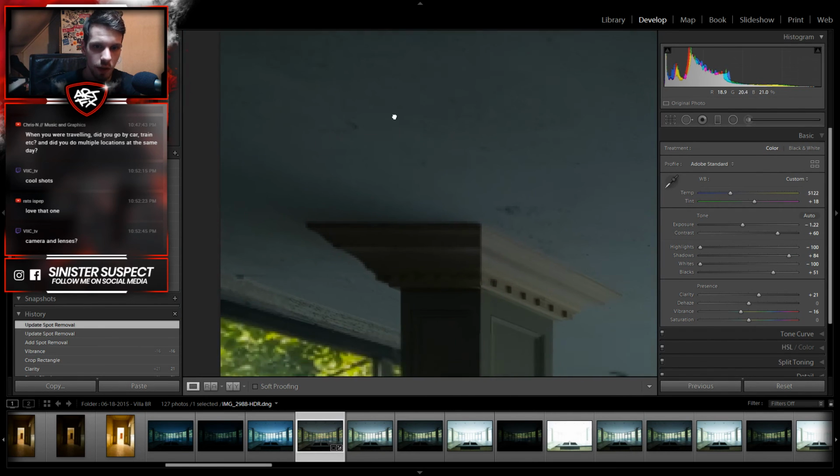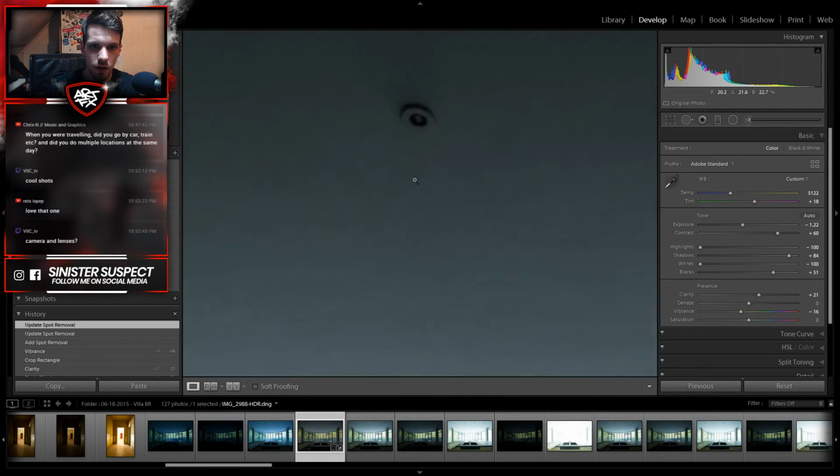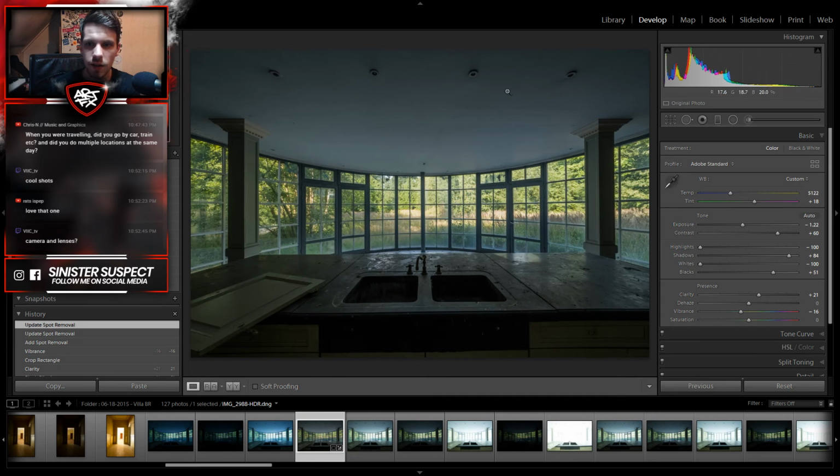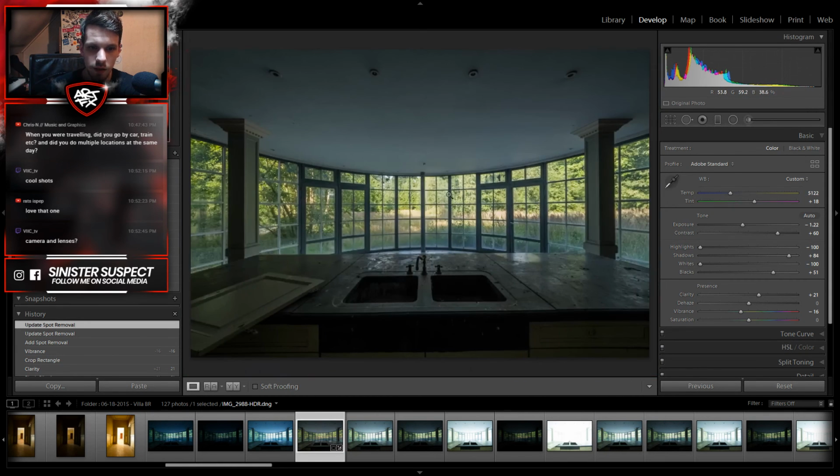So just quickly looking if there's any other ones in this image. You'll mostly see them on this ceiling because the ceiling is pretty much a solid color. But it doesn't look like there's anything more than that.